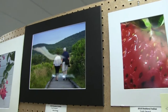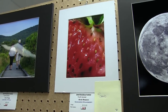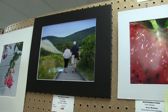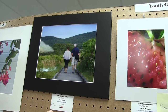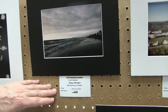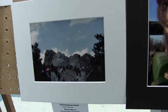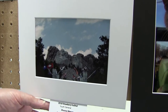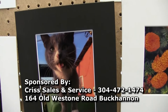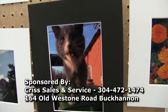This one is Alexis Brannon, which has been sold. It's Youth General. Sun-Kissed Strawberry, $10. Did we get that one? No. Leisurely Stroll, Joey Grog, $20. Then we have Sydney Fletcher, Boardwalk Views. It's not for sale. And this one is Hannah Queen, 17 and Free. Mackenzie Wagner, Maggie. That's a cat, not for sale.